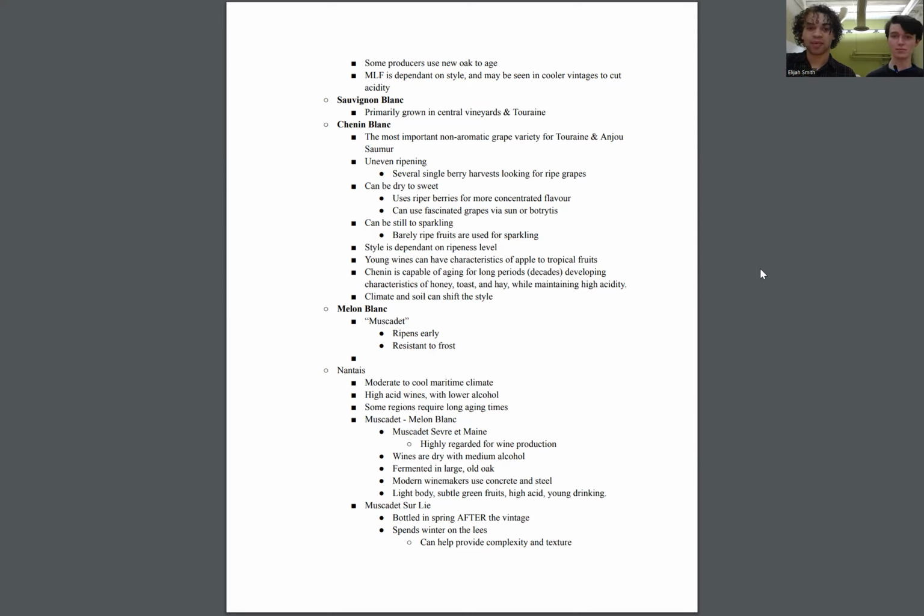Muscadet is an early ripener and is generally resistant to frost, making it a little bit more adaptive and resistant in that sort of maritime cooler climate in the Pays Nantais. Going on to Nantes itself, we're in that cool to moderate maritime climate, producing these high acid wines with slightly lower alcohol due to that cooler climate. And some regions do require a slightly lengthier aging time for their wines.